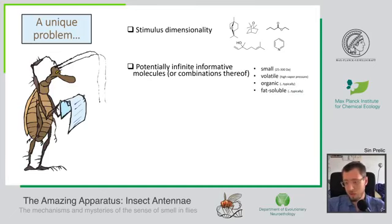As I already mentioned, there are also potentially infinite numbers of informative molecules, and the combinations thereof, so mixtures, that are of course present in any environment and in any habitat that you can provide to the insect. So with flies, we, for example, understand that most of the molecules and odorants that are available to the fly for processing are very small molecules on the order of tens to hundreds of Daltons in size. These molecules tend to be very volatile, so they have a high vapor pressure, and they also, of course, tend to be fat-soluble and organic.